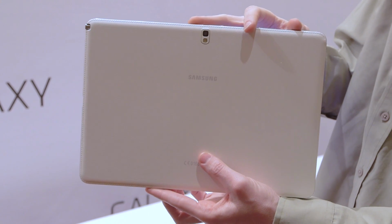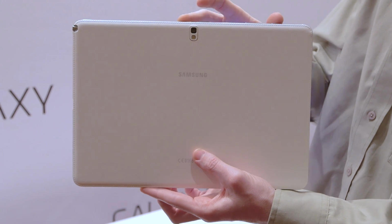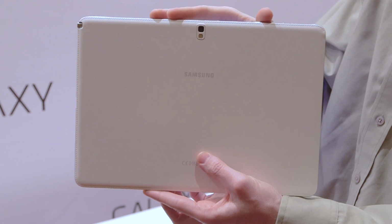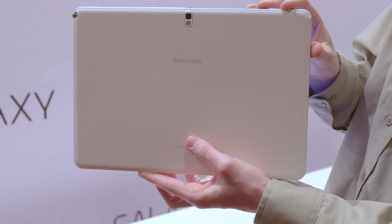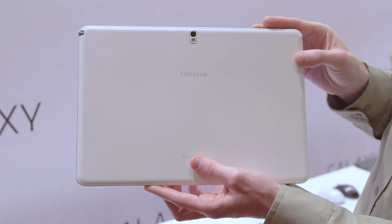Now, with that said, there's also an LTE version that's going to come out that will have Snapdragon 800 as the processor. The Exynos octa-core is only for the Wi-Fi only and 3G versions, so that's important to note. We haven't heard about availability yet or pricing. We're still going to hear about that in the very near future.